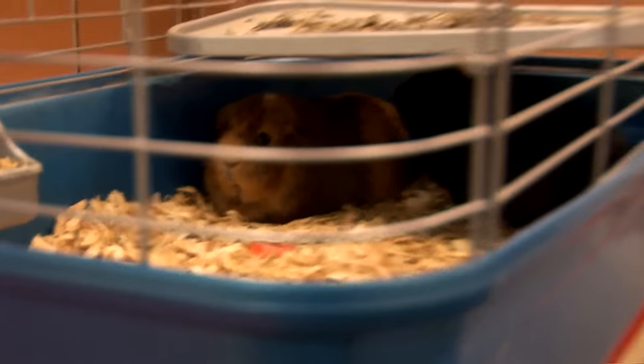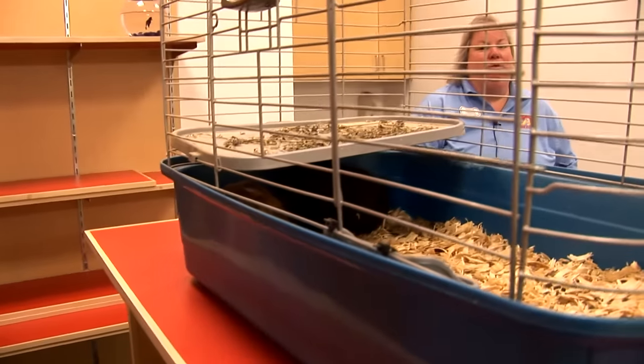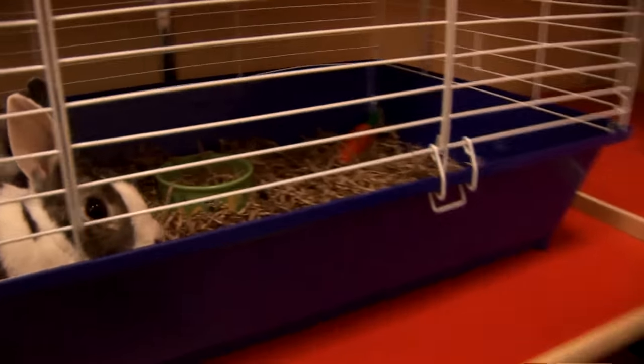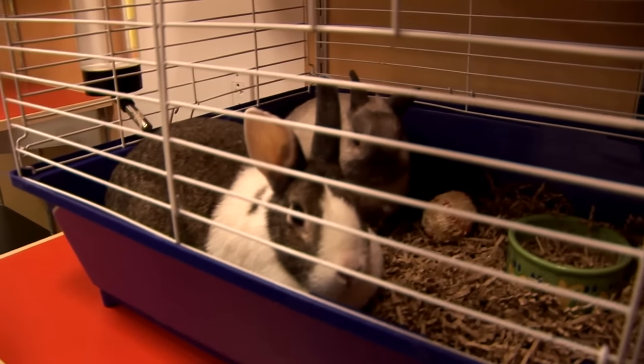This is our pocket pet room. We felt it was important to have a separate room for the pocket pets, so they're not in with the dogs and with the cats. They have their own little sanctuary, quiet, without the smells of the other pets as well. So we take all kinds. The only thing that we would not be able to accept would be primates nor anything venomous.